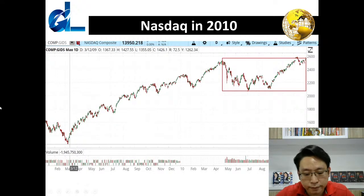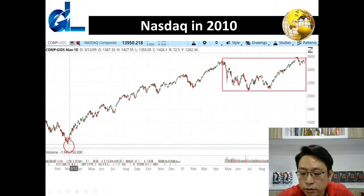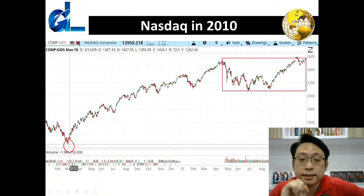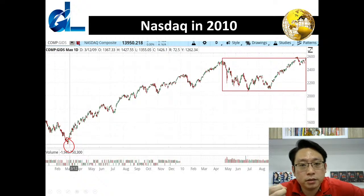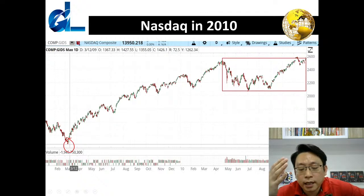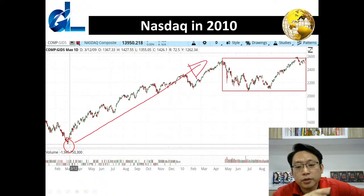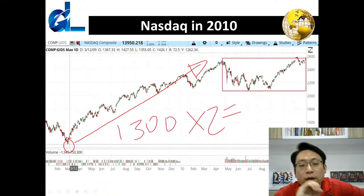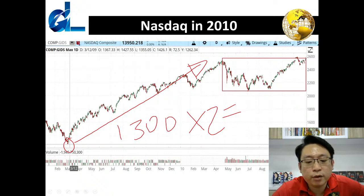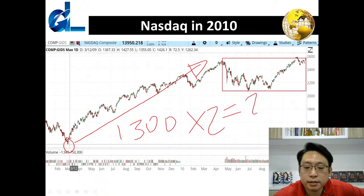In March 2009, Nasdaq Composite reached a bottom of around 1,260 points. That was the bottom. And that was the day US decided to implement the stimulus package, just like last year. They call it QE, quantitative easing. It was so effective that all the stocks kept on running up. So if you take 1,300 points, multiply by 2, you get what figure? Please write down this figure. You get a figure of 2,600.